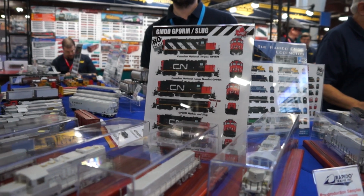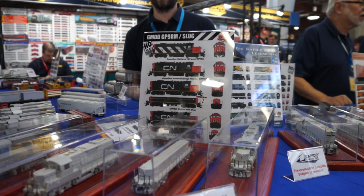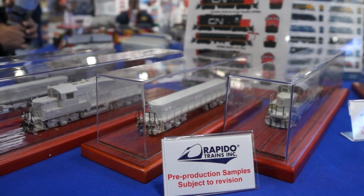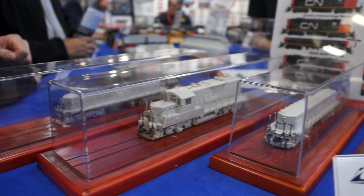We have the GP9RM slugs here. Road slugs. These are pretty nice. Yeah. Got some pre-production samples over here.